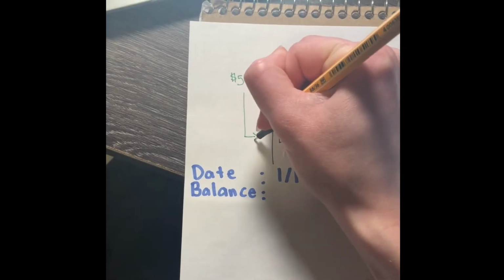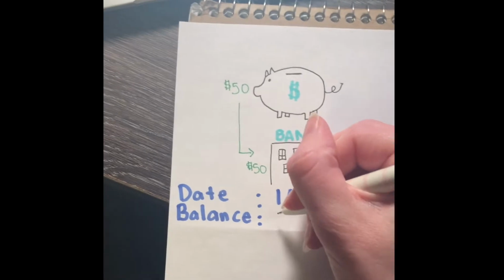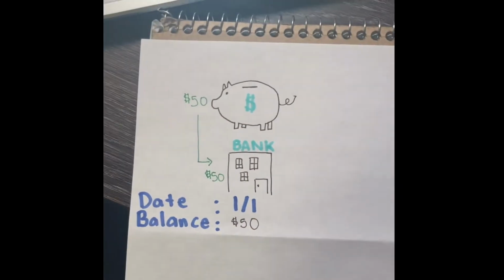A checking account is opened at a bank with your parents' permission, and that's where you keep your cash. So let's say you take the $50 from your piggy bank and you put it in your checking account. This $50 is your balance, and you can't use more than what you have. When you do want to use the cash, there are 3 ways.